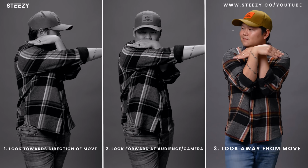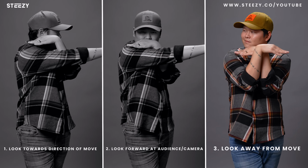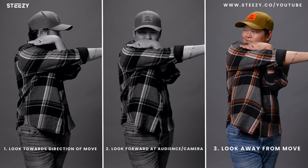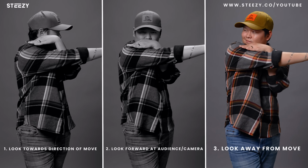Third is to look at a different direction from the move in order to misdirect the viewer. This will help you look more in control, because you don't even have to look at the move to do it right. It also gives you a sense of finesse and subtlety. The fun thing about this is you can use it for your own choreographies, freestyles, or even while performing other people's routines. It's a great way to turn an already existing set of movements into a powerful and unique performance.